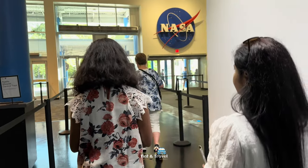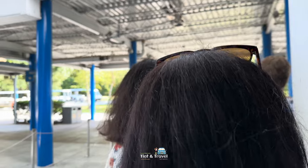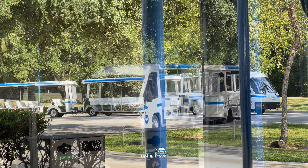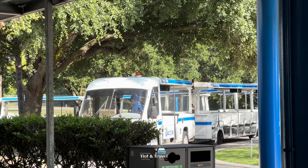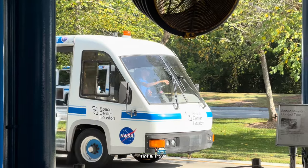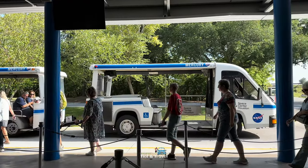Group 1, so they are categorizing the groups. Oh, it's outside. Astronaut training facility. I think 45 or 60 minutes. It has written 60 minutes. That is the tram. We'll be going in that tram. No AC, it's an open vehicle. Now we boarded the tram, it will start now.